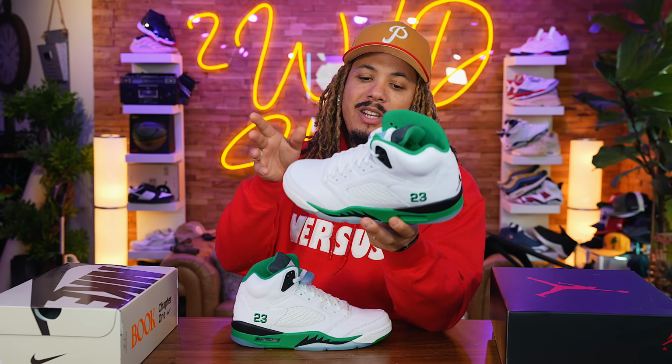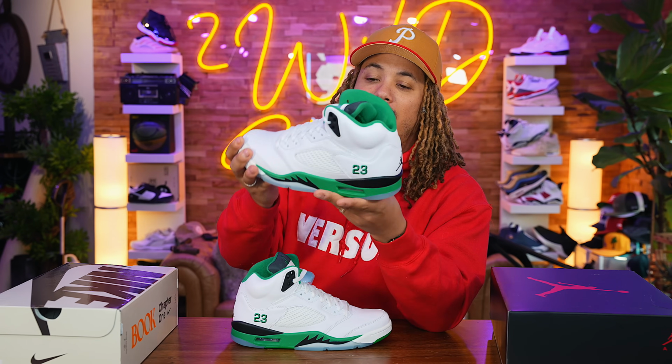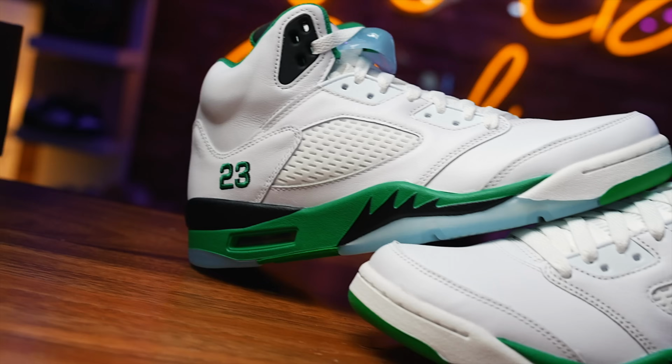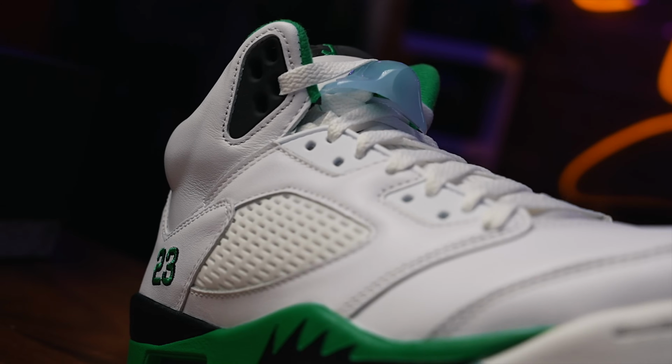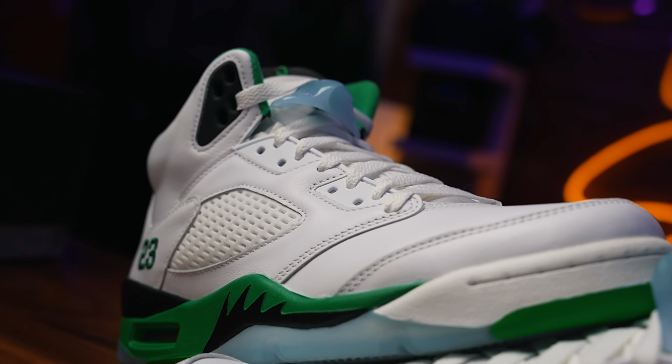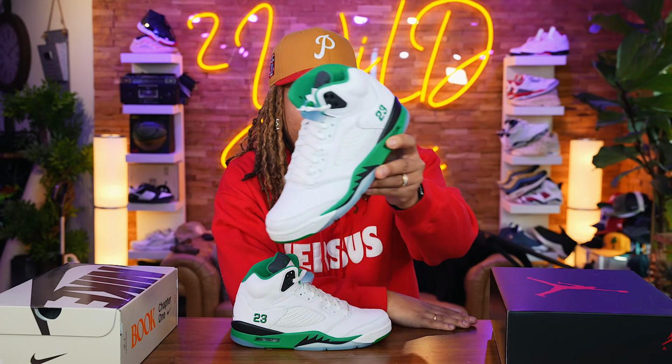A lot of the times it's paying tribute, the respects, to the Boston Celtics and their color, the Lucky Green, the Shamrock, the Luck of the Irish. You get what I'm saying? Not to say in particular this one's that, but obviously Jordan Brand has done Jordan 1 Celtics and, as I stated before, various iterations of Jordan 1s with Pine Green, Lucky Green, Kelly Green. It's only a matter of time we see that being put here on the Jordan 5.